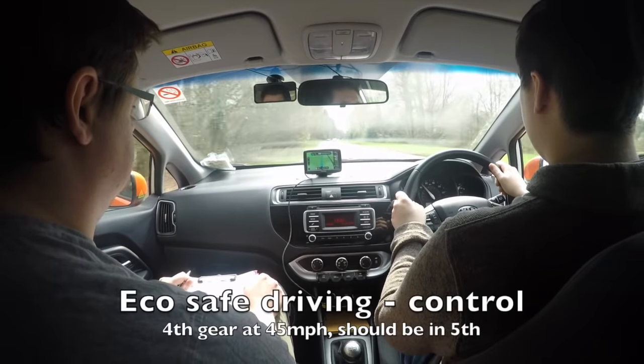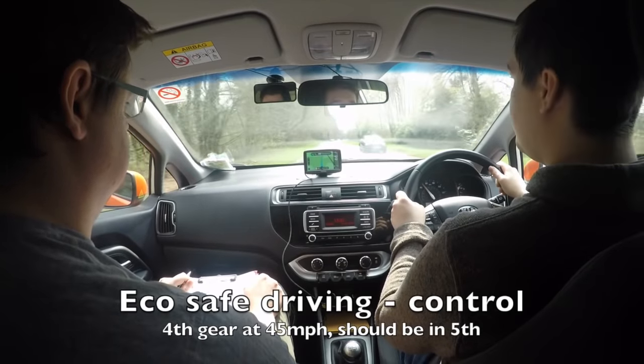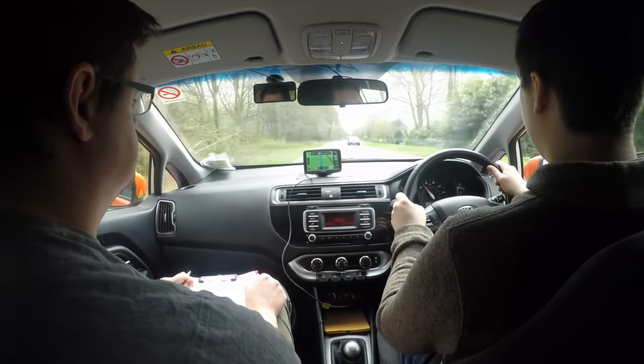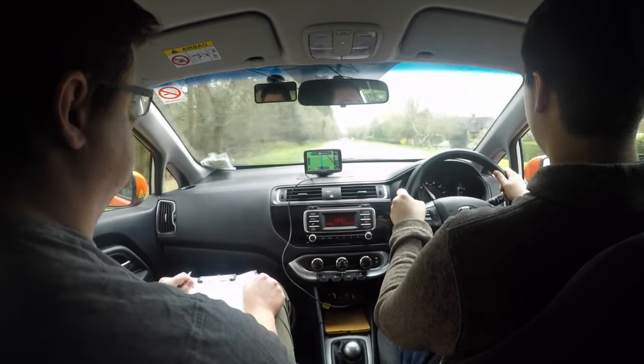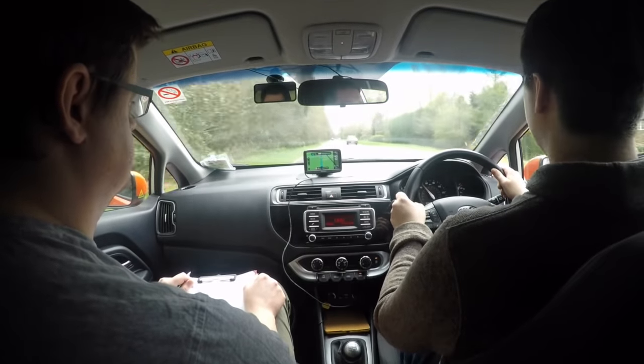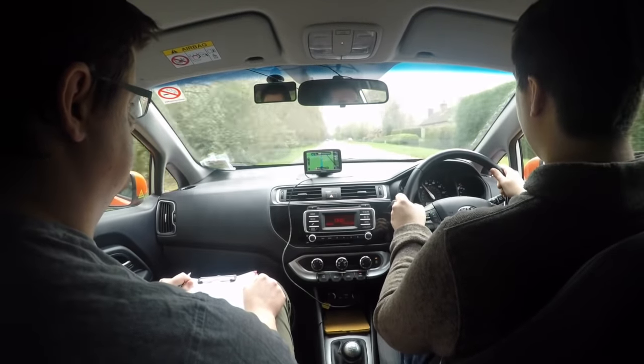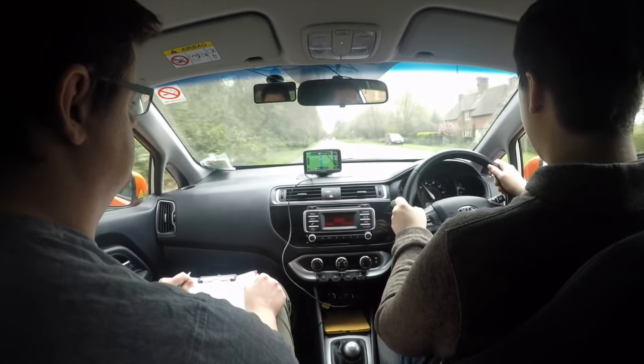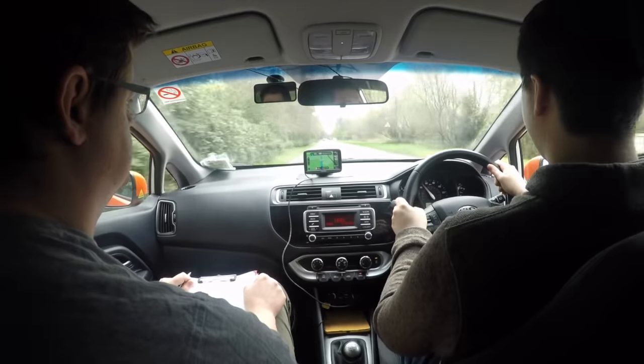An eco-safe driving fault here for control, as Zach stays in fourth gear down this road, doing about 45 miles an hour. He could have quite happily got into gear 5, as it's a straight bit of road. By staying in gear 4 at this speed, you're using more fuel than you would be if you're in gear 5.